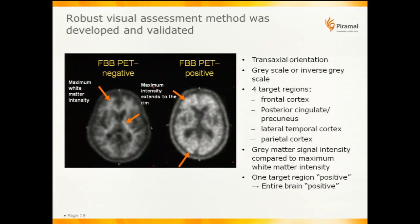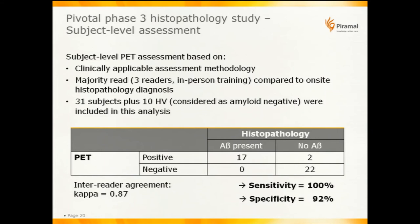So this is what we were able to do in this situation: we had a subject level PET assessment based on three readers with a majority read. This was in person training, which could be considered not pivotal, but something they could add to the dossier, using exactly the same methodology that the web-based training had later on. And here you can see in the first 31 patients, a positive scan or negative scan by the criteria, and looking at histopathology, A-beta present or no A-beta present, we had a sensitivity of 100% and a specificity of 92%. So really very high sensitivity and specificity for these agents.